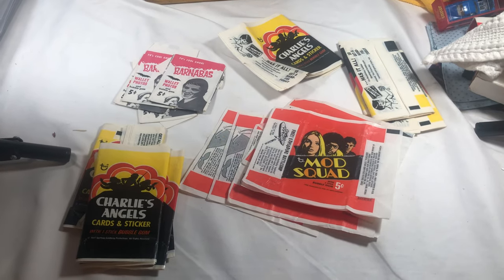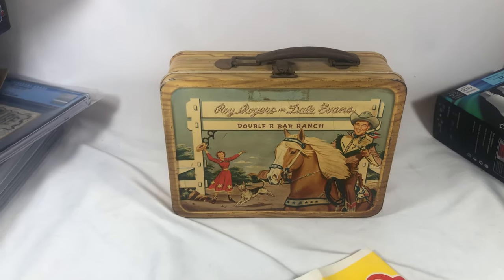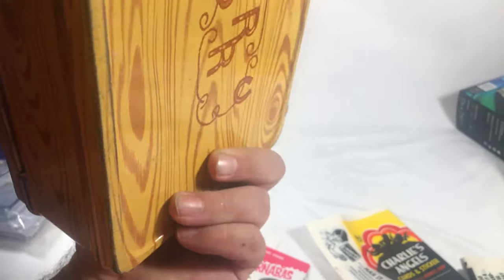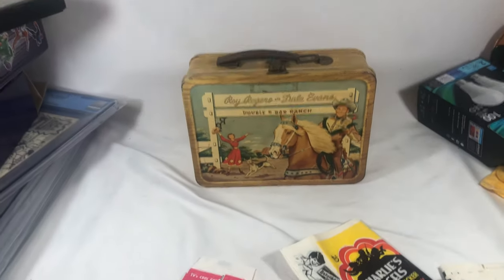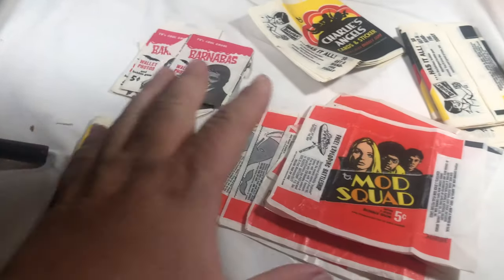So guys, here's some more bonus footage. This Roy Rogers lunchbox and Dale Evans double bar ranch. Actually, I don't know how old it is. Made in USA, Roy Rogers, right from the 60s, but it was full of Wax Pax wrappers. So these are the ones I haven't wrapped yet.